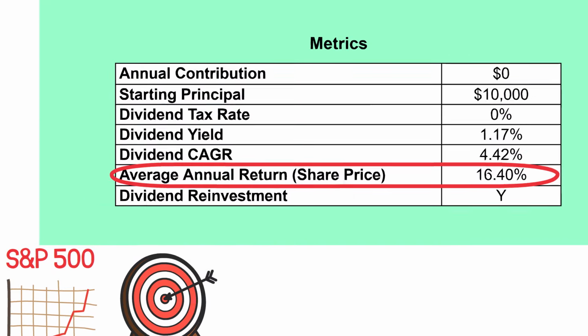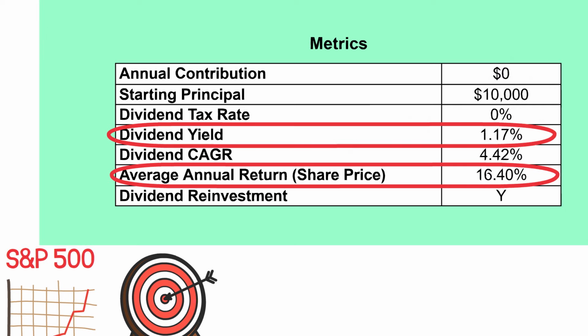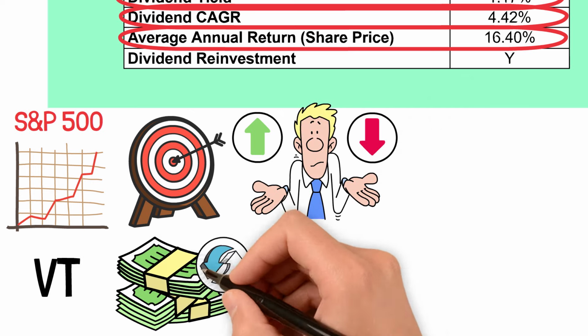Even better, despite being growth-heavy, it still pays a 1.17% dividend yield, and those dividends have grown at 4.42% per year. That's well above inflation, and a powerful bonus if you're reinvesting for compounding gains.